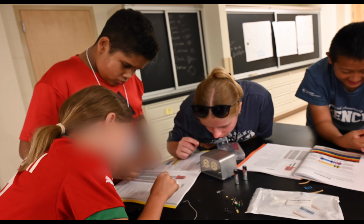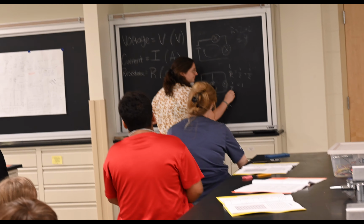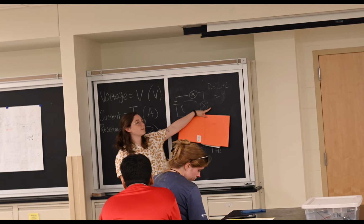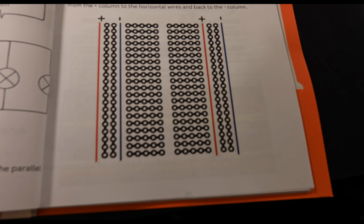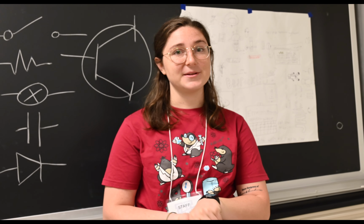I noticed that also in a lot of the activities, there was a wide spectrum of ability to build circuits. So especially if you didn't have a strong background in circuit building, if you were to come back into this camp and do it again, you would certainly learn circuits more, and you would know how to build those circuits even better. Who knows what the surprises will come in the future? Maybe one way to find out.